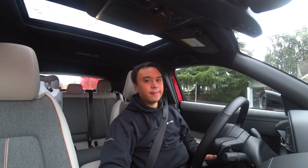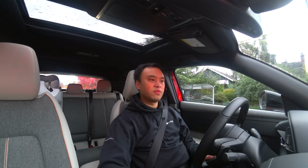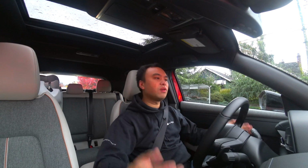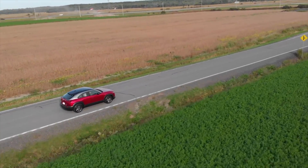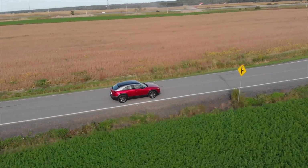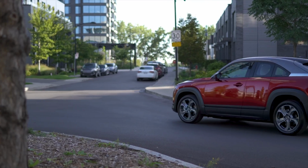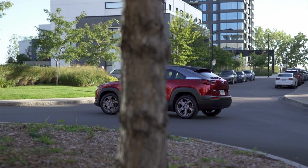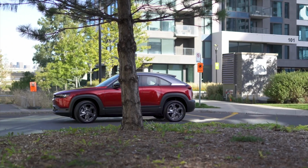This doesn't do that. 143 horsepower is enough for city driving. When you're on the highway, when you're passing, it just doesn't have as much power as you want. It does it fine. You're still able to pass trucks and whatnot, but it doesn't feel as quick as other electric vehicles. That's kind of normal.